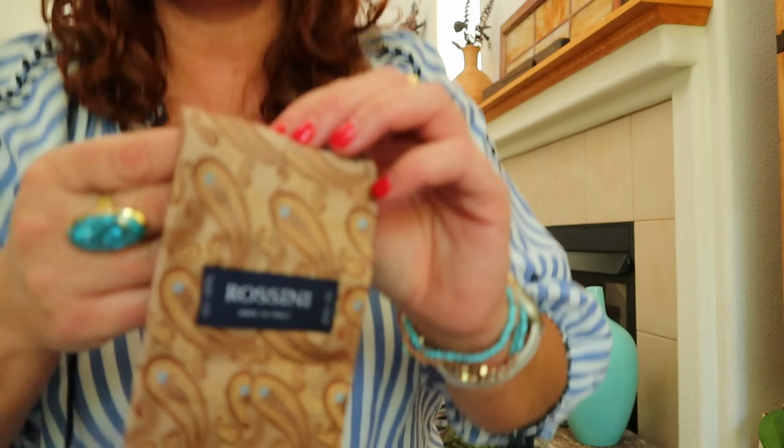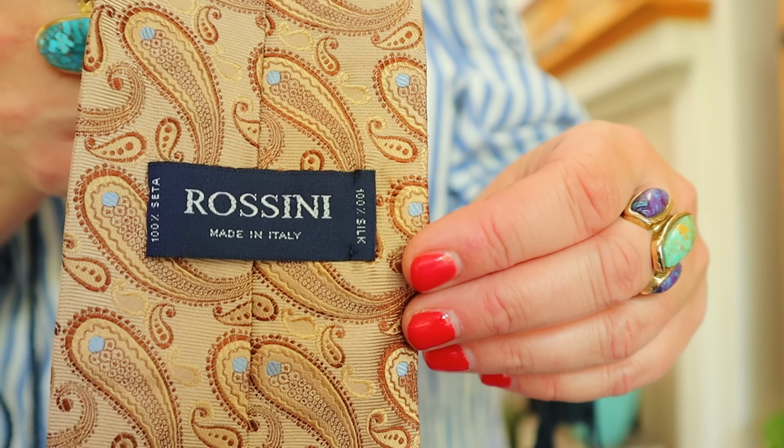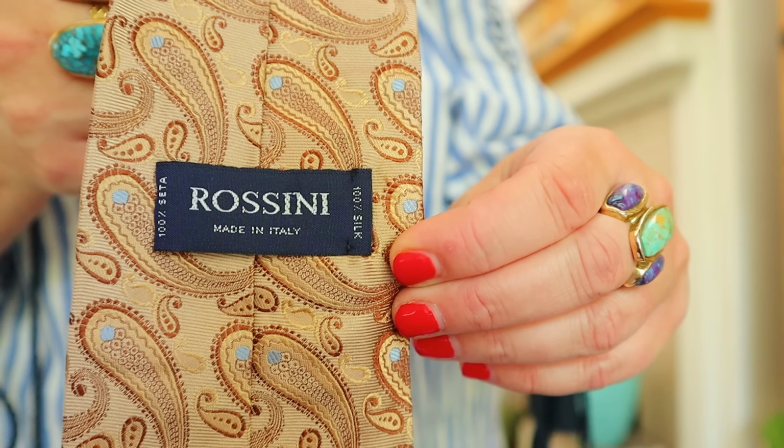I forgot to look this up, but this is a silk tie by Rossini, made in Italy. What do I always say? If it's made in Italy, I'm picking it up. And I sort of tell you guys, don't take my word for it or anyone's on YouTube. Do your own research, maybe look it up, but I figure I could take this little bit of a risk.